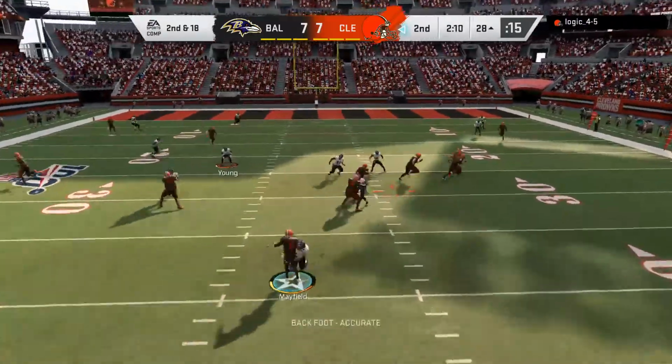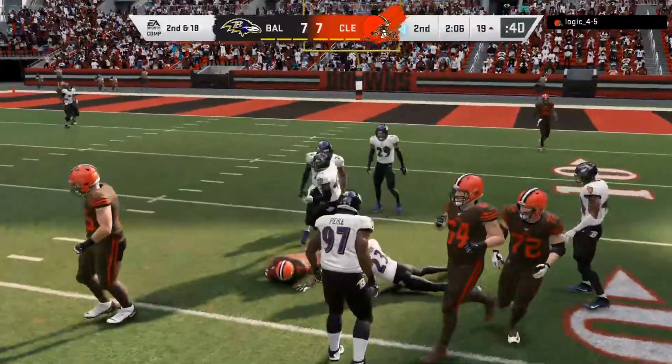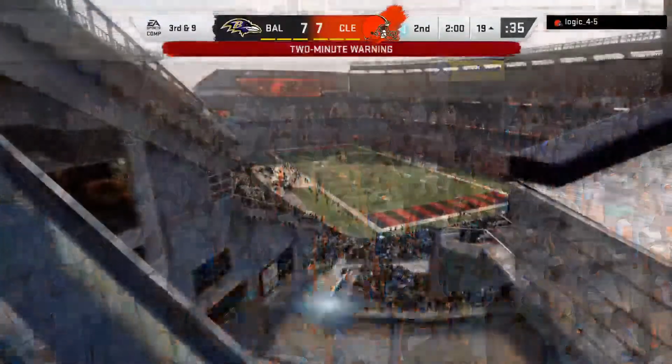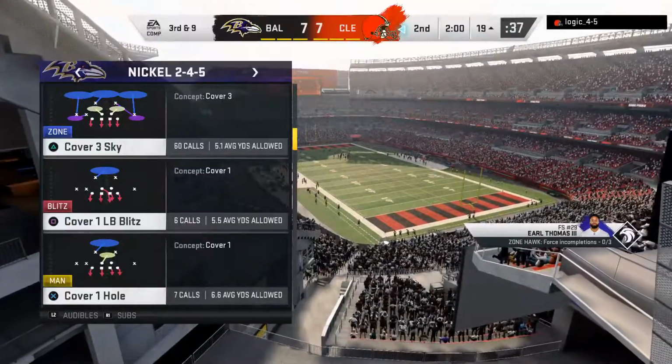Throwing on second and long. Mayfield. Oh, it's a screen pass. That's complete. And he'll be brought down inside the 20 at the 19. Give him 9 yards on the second down screen play. Oh, we've hit the 2-minute mark of the first half. All knotted up at 7. That's okay.